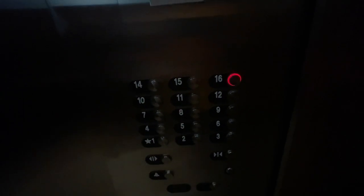Where would we be going that has 16 floors? Where are we going that has 16 floors?